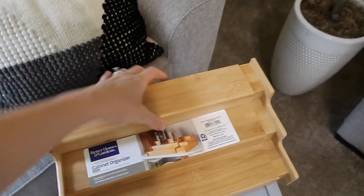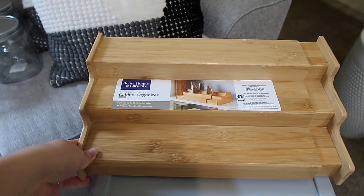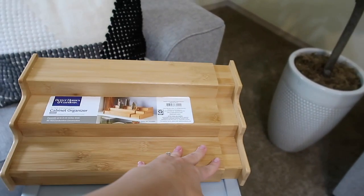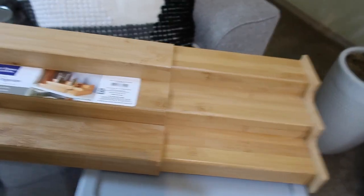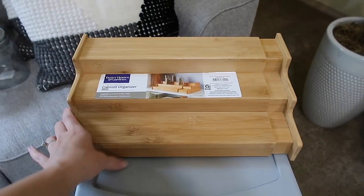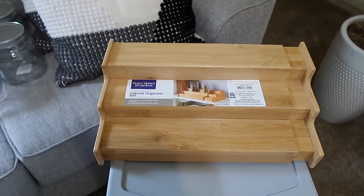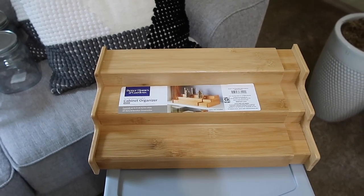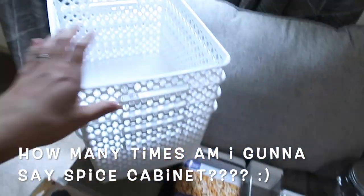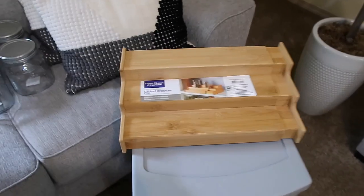This is the other thing that I wanted to show you. It is a cabinet organizer, riser situation, and you can put your cans on it, and then they're leveled so you can see all of them. This also extends and gets really long, so if you have a lot of cans, it's good. But I also want one of these for my spice cabinet, because I've really been needing something like this for my spice cabinet so that I can see all of them. It is a hot mess. So I might get another one of these for the spice cabinet, or I might use these for my cans and then just put all of my spices on there. So we will see what I do with that.